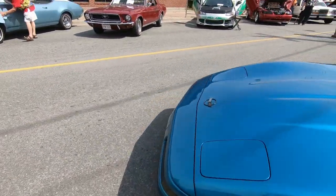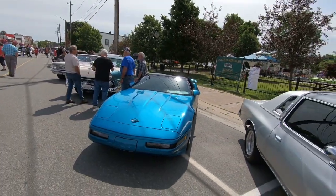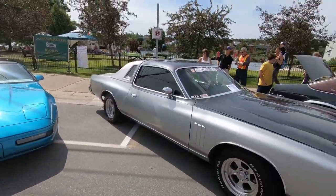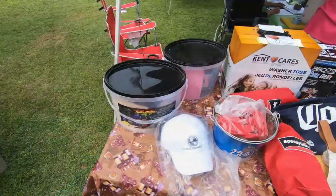And here's my buddy Donnie, who is one of the organizers of this event today, with his 94 Corvette, parked right beside mine. And you may or may not be able to see, the heater core has been leaking underneath, but you know what? It's here and we will get it home because we are just around the block.